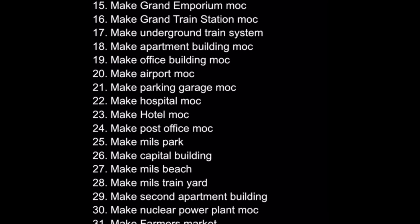The next thing on my list is to make a Capitol building. By Capitol building, I mean a place where, like, the president lives. Basically, I'm just saying, let's make a big mansion in the city.